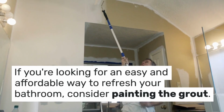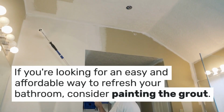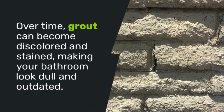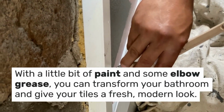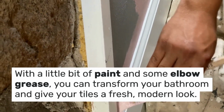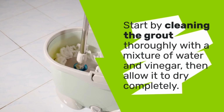5. Add crown molding for sophistication. Crown molding is an excellent way to add a touch of sophistication to your home. It is an elegant decorative trim that is typically installed where the ceiling meets the wall and can instantly elevate any room's aesthetic appeal. Installing crown molding can seem like a daunting task, but with the right tools and some basic DIY skills, it is a relatively easy project to undertake.